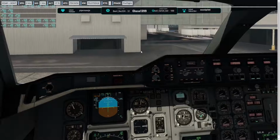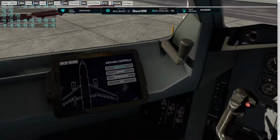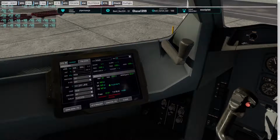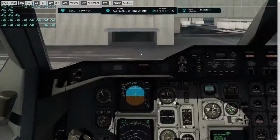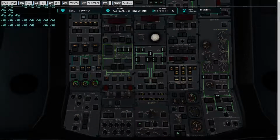Fuel pumps. Doors are shut. Verify my ACARS is working, which it is. Do a light and sound check.